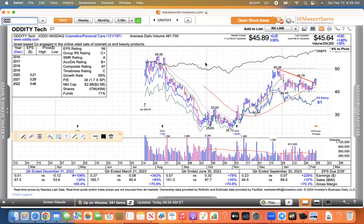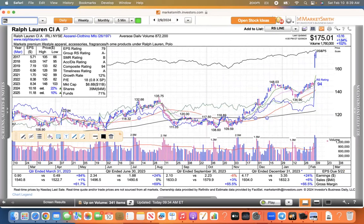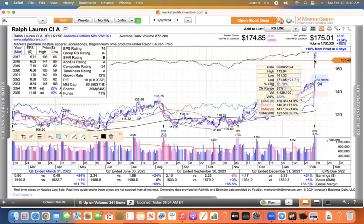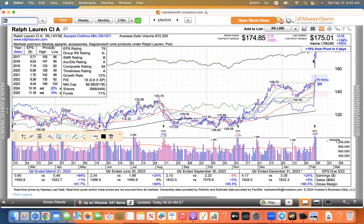Okay, and I have to mention Ralph Lauren. Ralph Lauren and Tapestry just ramped with earnings last week. Just wanted to note that. That's a breakout from a base. Thank you very much, Mr. Ralph Lauren. It was up 16%, almost 17% on Thursday, and then followed through nearly 2% on Friday.